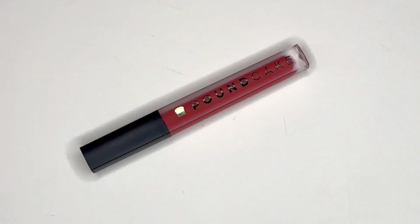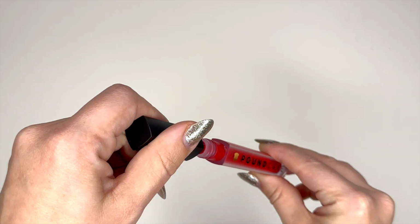And all right, there you go. This is the Old Hollywood Glamorous Red. Boop boopy doo. Mwah. Next up, we're talking about the Poundcake liquid lipstick.